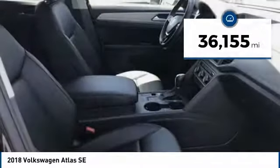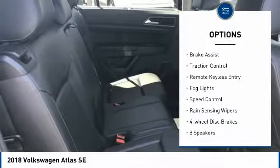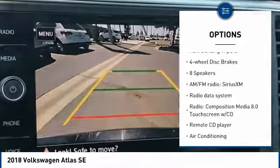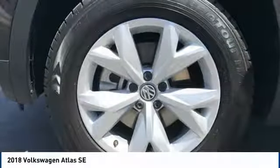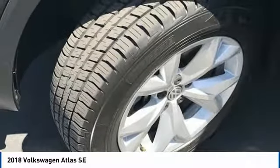Here are some of this vehicle's great options: blind spot monitor, electronic stability control, alloy wheels, brake assist, traction control, remote keyless entry, fog lights, speed control, rain sensing wipers, 4-wheel disc brakes. Your new ride is just a phone call away.